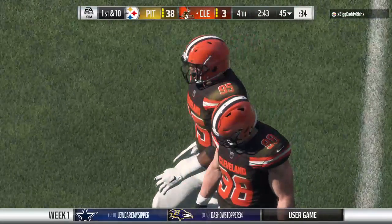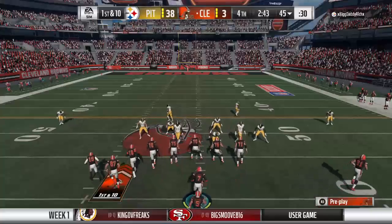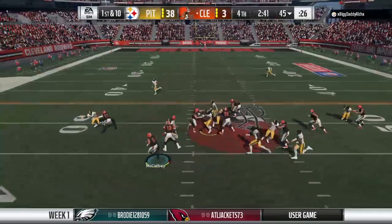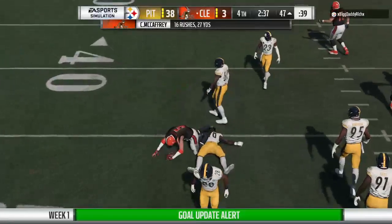Okay, so let's face it, though. Who's happy about this play? Fantasy guys, right? Yeah. The analytics will tell you one thing or another. That was a bad play on one hand, a good play on the other. But it's all about the fantasy points here. Yeah, because this ball game is over.